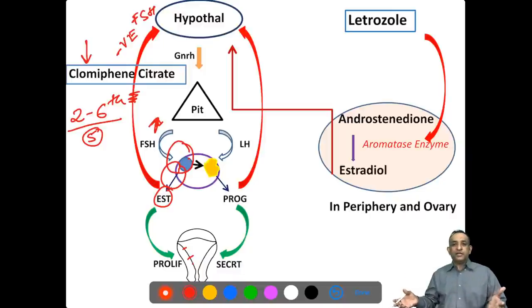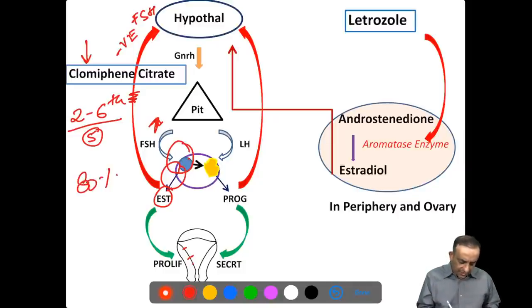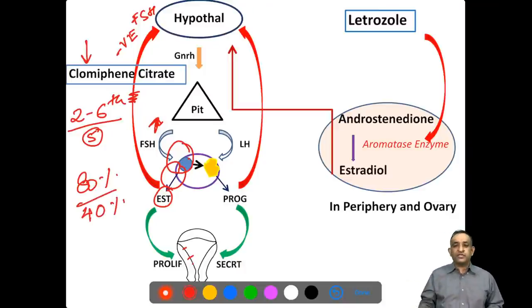The day the follicle is ready, I tell the couple to have coitus, a sexual relation. With that, pregnancy chance increases. Oh, how much does it increase to? Another MCQ. Ovulation can happen around 80% of times. Pregnancy can happen 40% of times. Classical answer, 70 to 80%, a lot of books say.